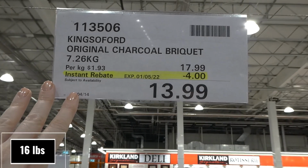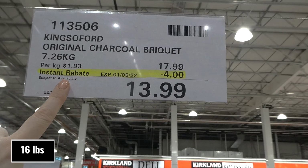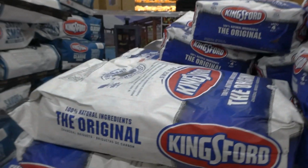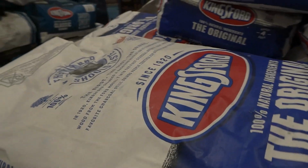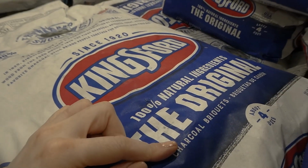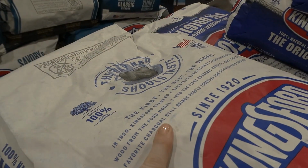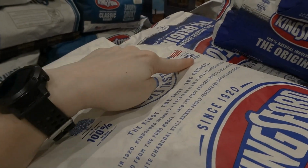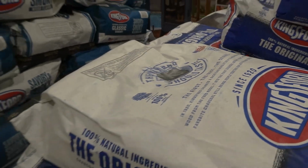And then there is the Kingsford original charcoal briquette. You get 7.26 kilos, and these ones are actually on sale until the 1st of May, from $4 off down to $14. So it's a smaller bag. And let's see what these ones say. So they're 100% natural ingredients, charcoal briquettes, about 4 uses in this bag, and it just gives information about the company, and they are made in the USA.